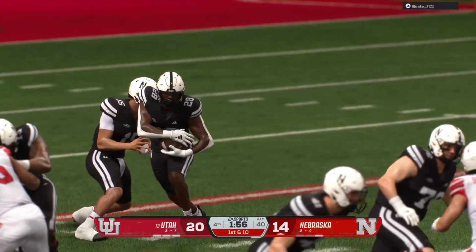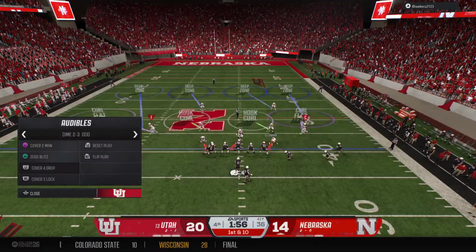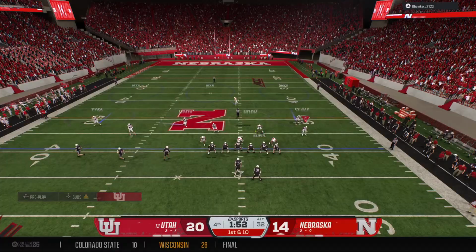The upset's been bubbling all day. Now at a full-fledged boil. Guys, see if they can finish it off. Can the underdog hold on? That's the big question right now.